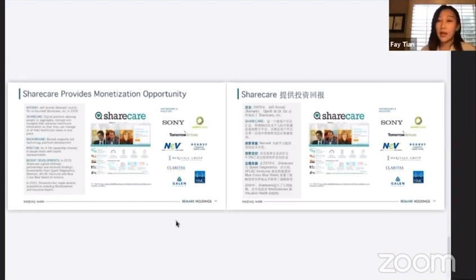ShareCare was founded in December of 2009. Over the past 10 years, it has established itself as one of the biggest digital health platforms that handles the A to Z of digital health related issues. Their business model is really going in and managing the employee plans for large corporates such as Delta and Walmart, and then getting the individual members to sign up for all the different services that they have.